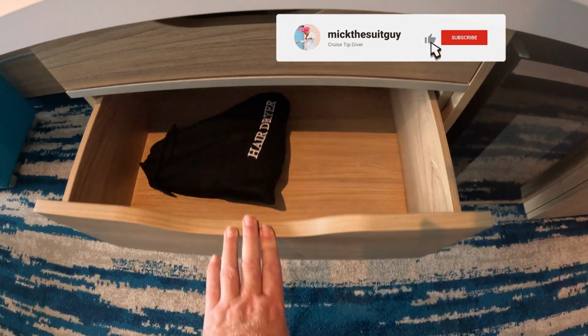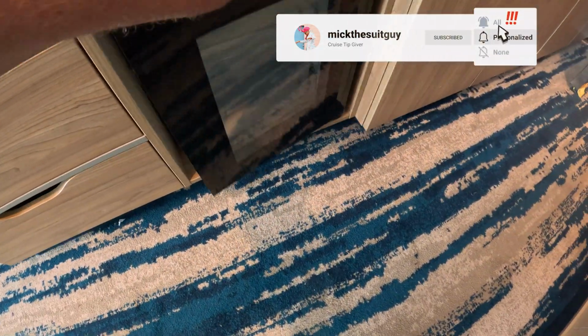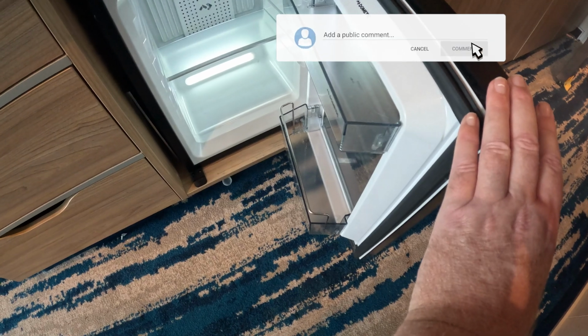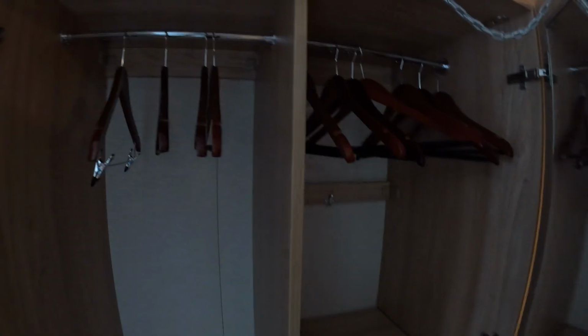There is your hairdryer. Some extra drawers there. Here is your fridge. And some extra storage space right here. There is your hanging, but you can lift those shelves up and hook them so they will become more hanging space if you want, or you can drop them down and make more shelving space, whichever way you want to do it.